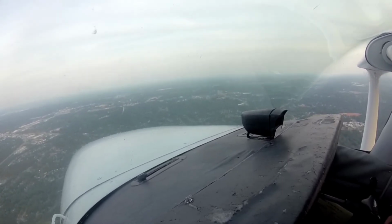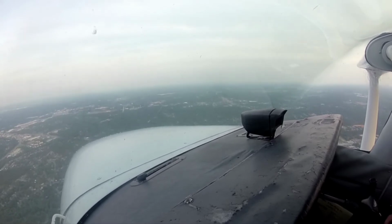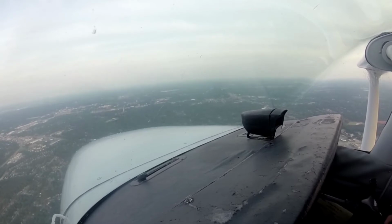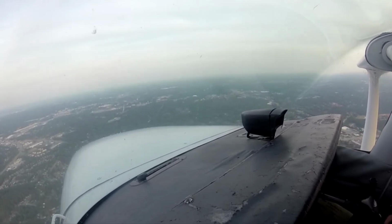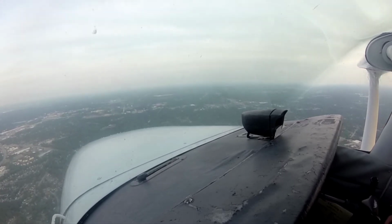Traffic system is on 241. Turn midfield flyover. Downwind, runway 2. That's that building of the airport. That's the water.